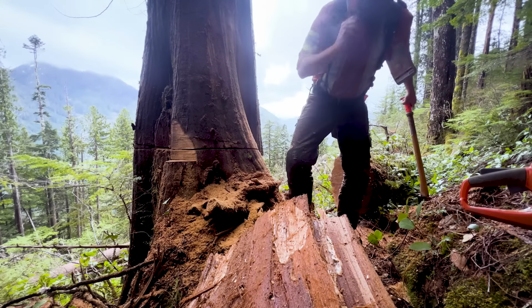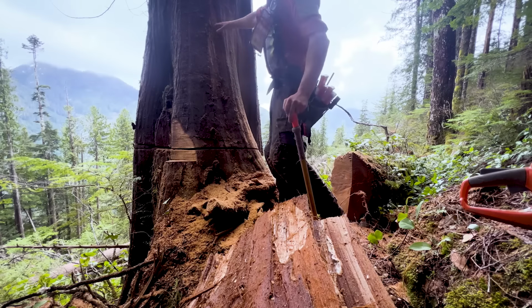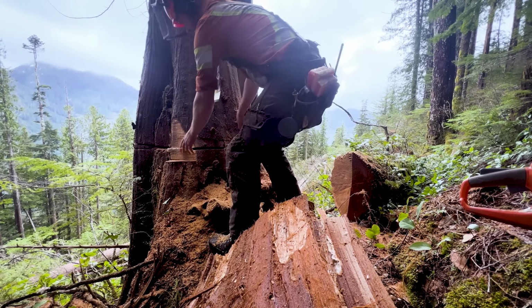Cut the flare out for the wedge where the flare will just split apart. Oh, I think she's going. Oh no. We got a bit of a breeze, eh? Kind of going against me, it looks like.